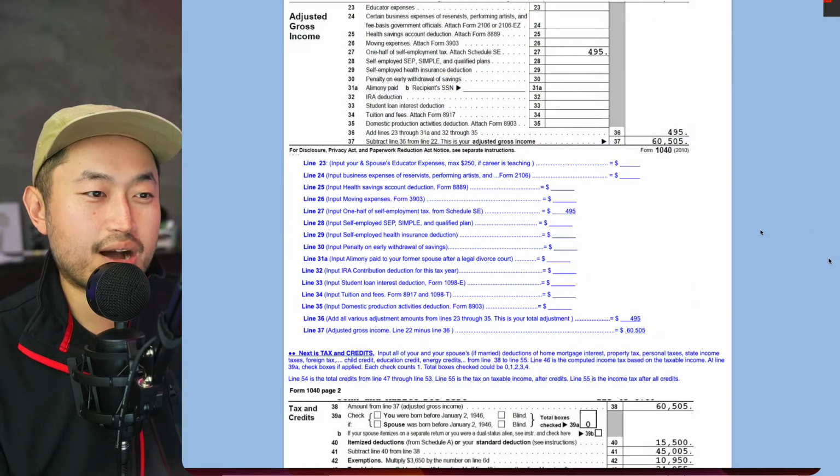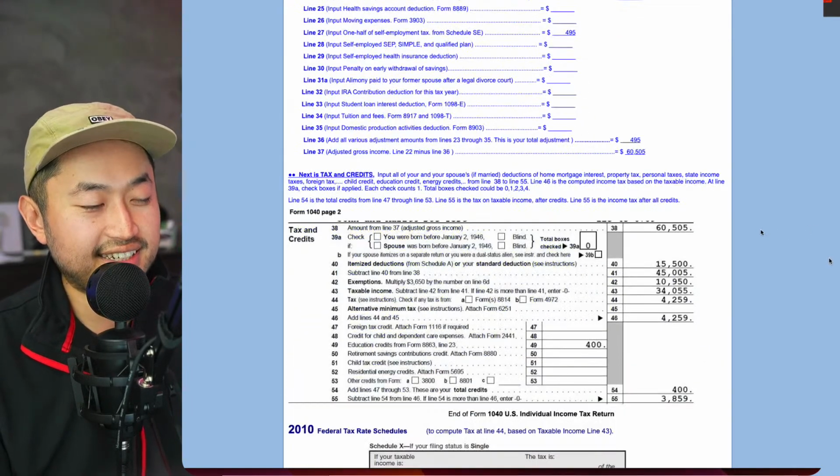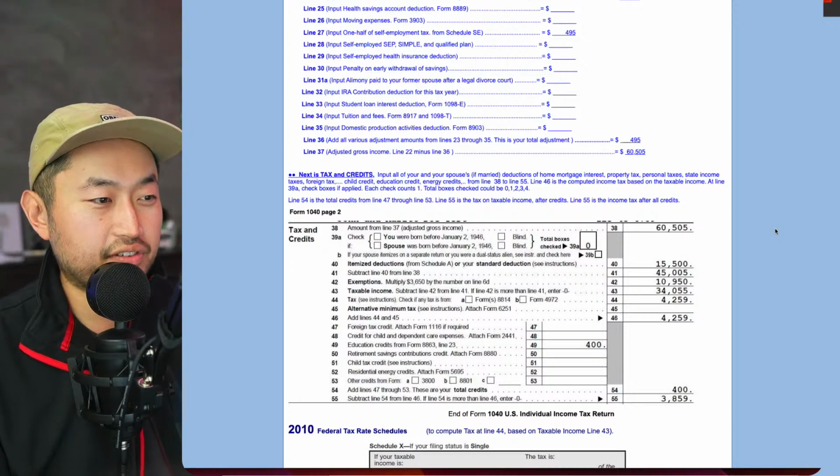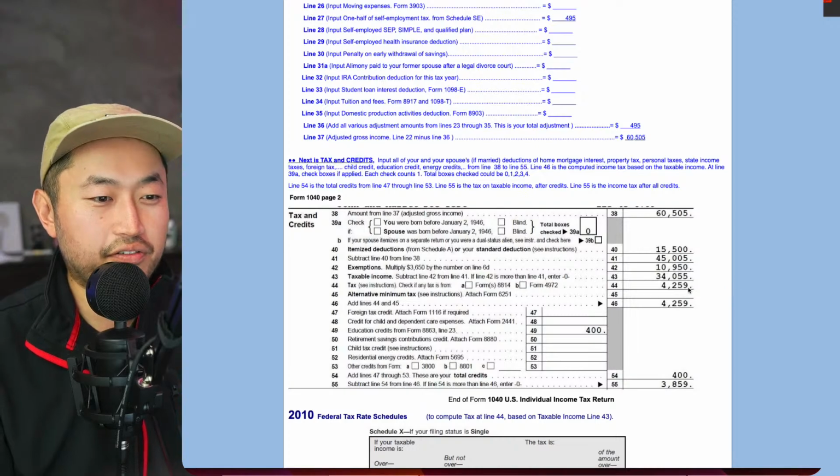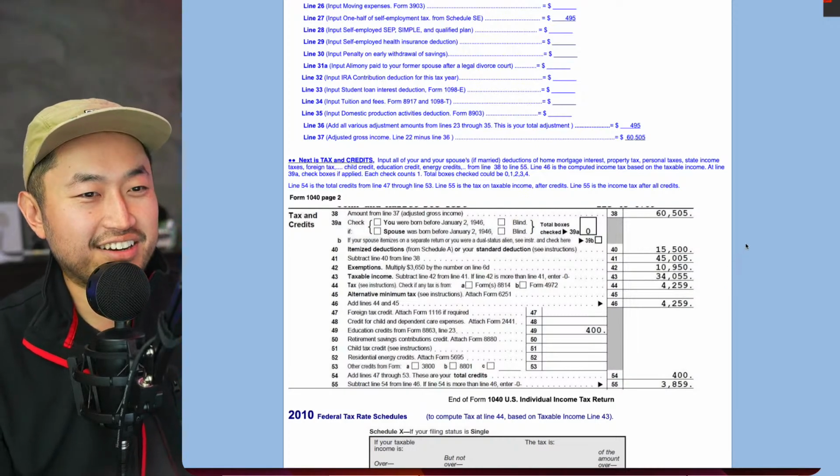Hopefully that makes sense to you, but comment down below if this makes sense or if it doesn't. And comment down below if you've already talked to a CPA and this is exactly it. Just take a look at line 44 and hopefully you'll understand from there.